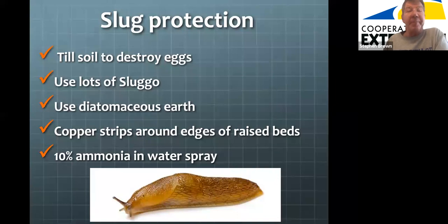And then this is really more for my own personal satisfaction, but a 10% ammonia in water spray melts slugs. It's kind of like Dorothy throwing the water on the witch in the Wizard of Oz. They just melt away. And when they've been eating your cabbage all day, I guess I have a cruel heart, but it makes me feel good to get rid of those guys.